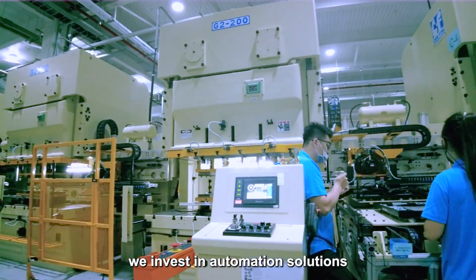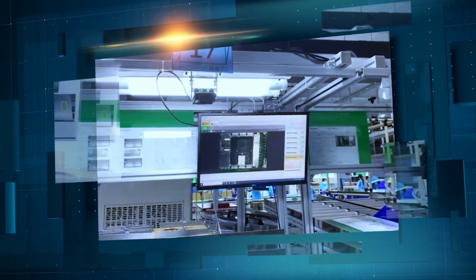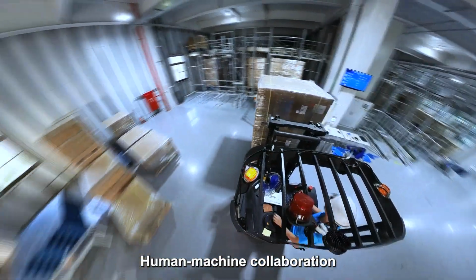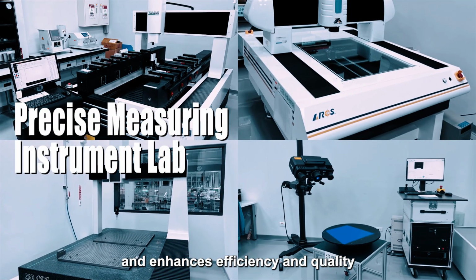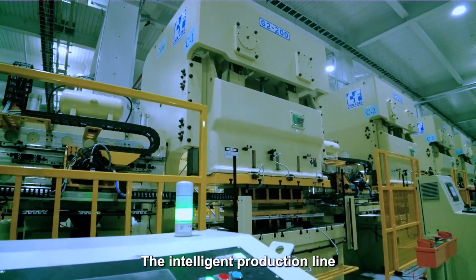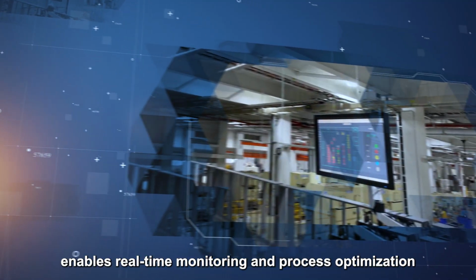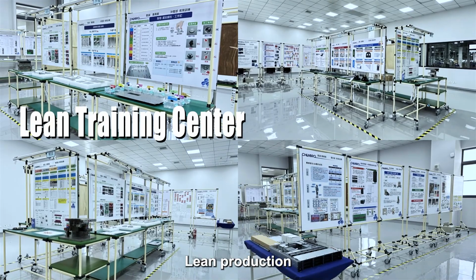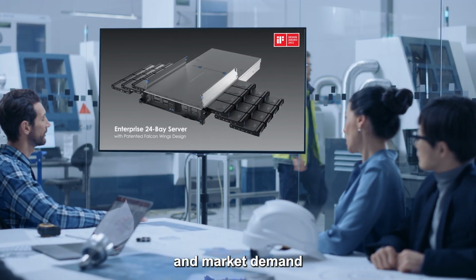We invest in automation solutions to deploy robot arms, implement AOI, and integrate automated warehouses. Human-machine collaboration benefits lean manufacturing and enhances efficiency and quality. Intelligent manufacturing. The intelligent production line, implemented with MES, enables real-time monitoring and process optimization. Lean production allows the Chiayi factory to quickly satisfy customers and market demand.